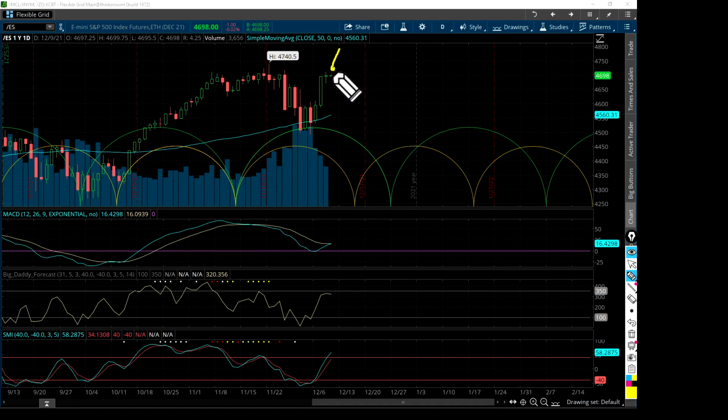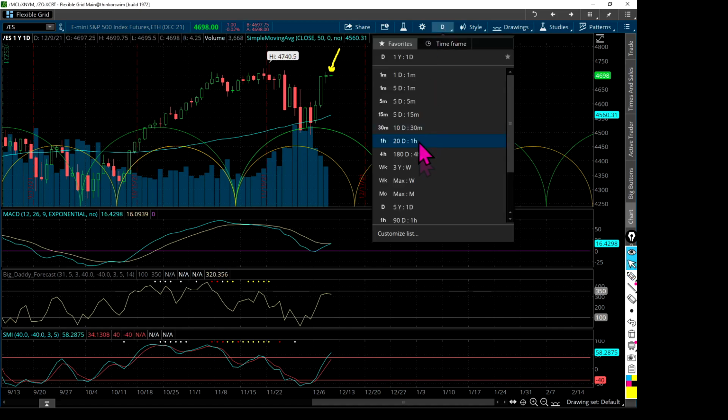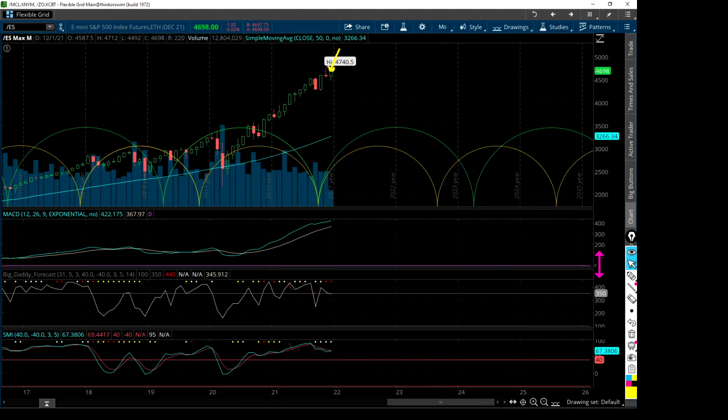This is Thursday's candlestick already, even though it's Wednesday night. That's Thursday's candlestick right there for the futures, all right? Okay, let's look over at the monthly. We're not going to spend a whole lot of time here because it's pretty simple analysis right now.